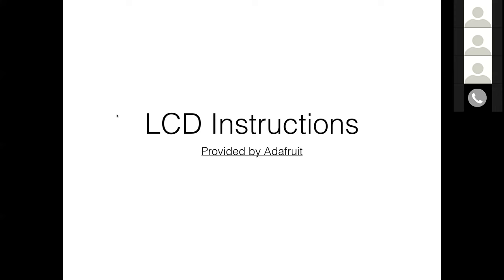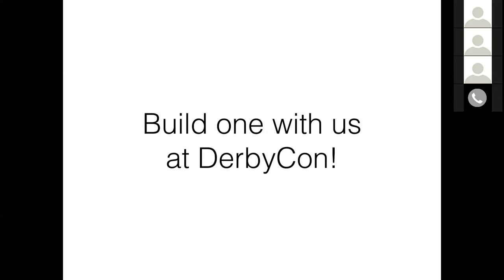Let's see, LCD instructions. And then we're also doing a training at DerbyCon. Nameless plug, I guess. We'll be there building one over a 2-day period. And we'll also be at the conference. So if you're at DerbyCon, hopefully you will come hang out with us.